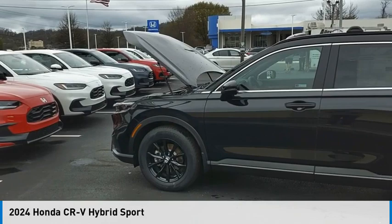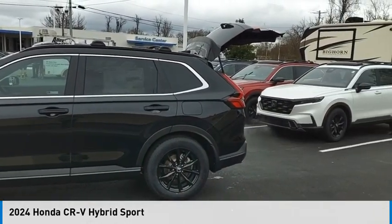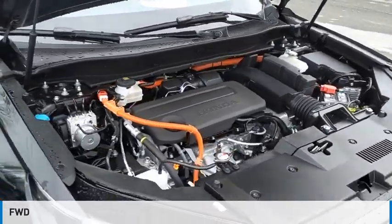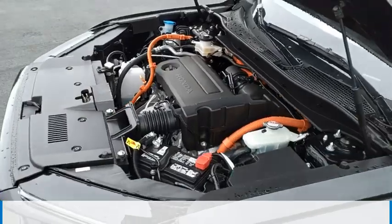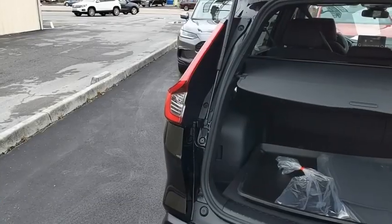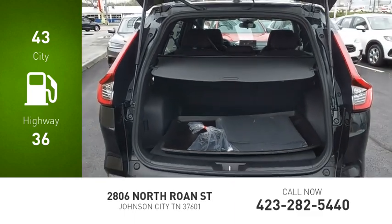You are going to love the 2024 CR-V Hybrid. This vehicle is powered by a front-wheel drive, four-cylinder, 2.0-liter engine, and comes with a one-speed automatic transmission. Great fuel efficiency saves you money by requiring fewer trips to the gas station.